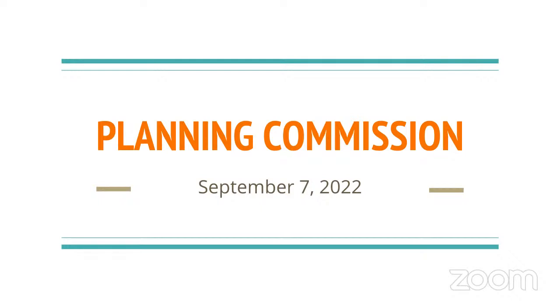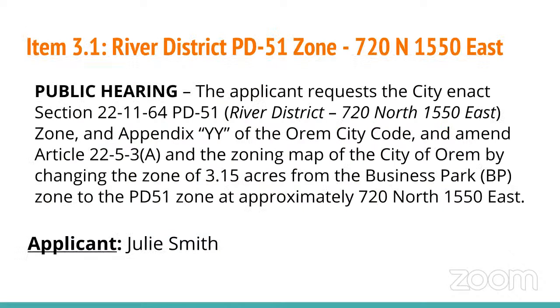Okay, so let's call this work session to order. Thank you. All right, first up, item 3.1 is the River District. They are requesting to create a new PD zone, PD 51, and part of that would be Appendix YY, and to amend the zoning map to change from Business Park, which is BP, to PD 51.